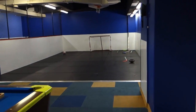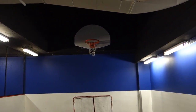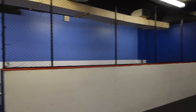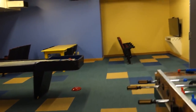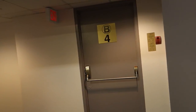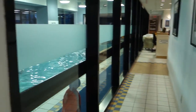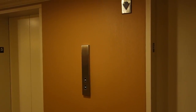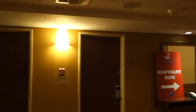And right here, you have a little area where you can play hockey or throw some basketballs. And here's some air hockey. And tennis. All right, I'm gonna pause here for now. All right, now we are done with the lower floors exploring the hotel. Now we will go up.